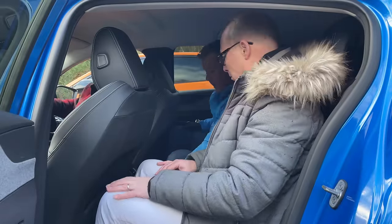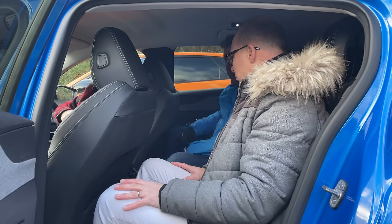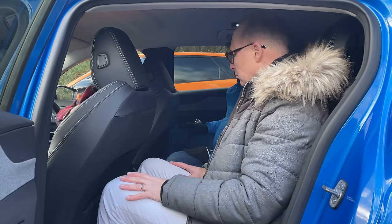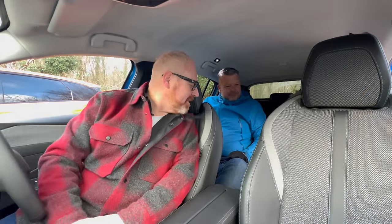There's two ports in the back, which is quite good. There's vents. Seat pockets. And you get ISOFIX points in the backs of the seats. But I think the Peugeot also... No, I've just lied to you. It doesn't. I thought I had them in the front as well. Product knowledge, Brian. Product knowledge.